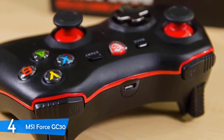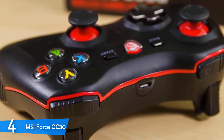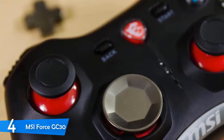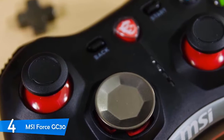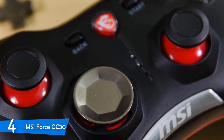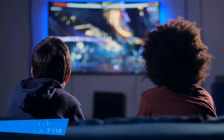You can easily guess the build quality of the MSI Force GC30 from its substantial weight and sturdy and quality build material. Every part of the controller feels natural and sturdy. Excellent delivery from MSI. It definitely provides the most value you can get from a controller with its versatility and long button life and general build quality.